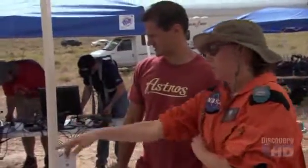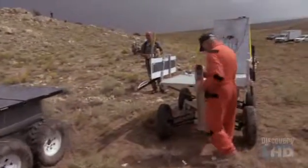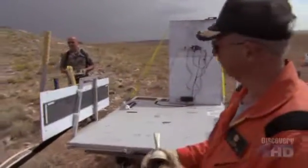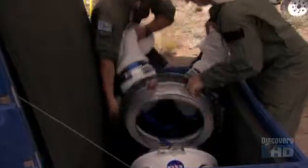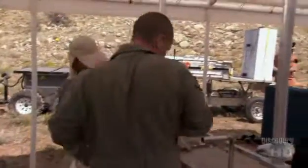Once a year, near Meteor Crater, Arizona, Joe Cosmo, one of NASA's most experienced spacesuit designers, conducts extensive field tests. Essentially, what we're trying to do is demonstrate the technologies and the systems that are going to be necessary for planetary exploration. Today, the team will be testing one of the most advanced Mars prototype spacesuits.